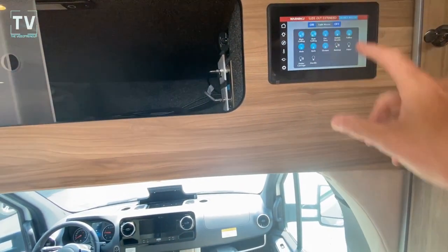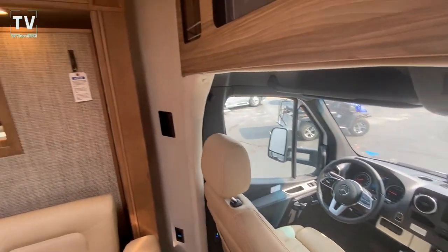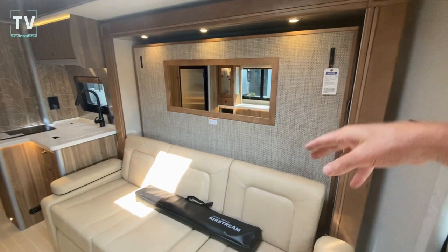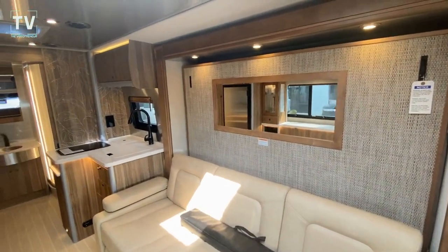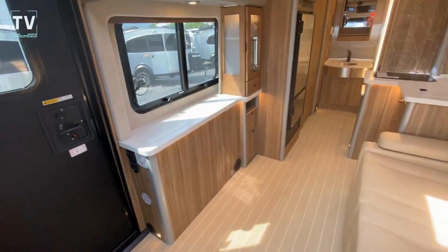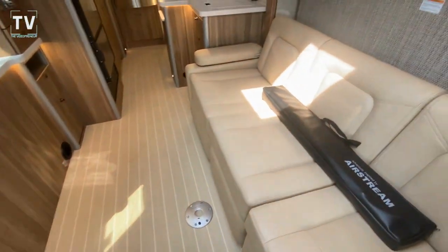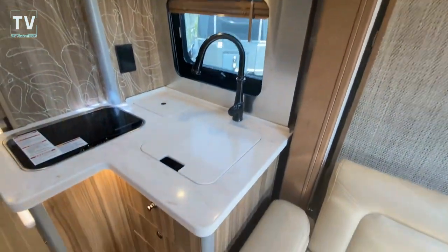We'll go ahead and hit the lights. And there's also a control for the lights in the bathroom. I'll show you that in a moment. So this is a Murphy bed that drops down. This is a single slide. I didn't show you that on the outside, but it is a single slide. We have a televator for the TV. Very impressive wine rack, champagne rack, and I'll show you that in a moment.